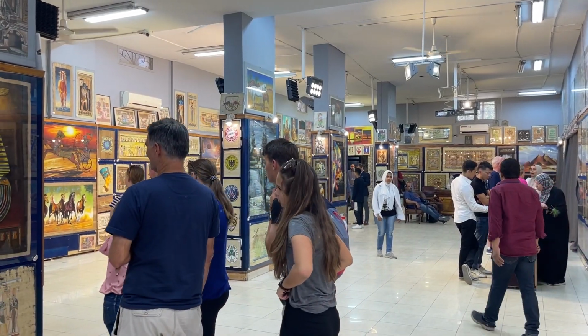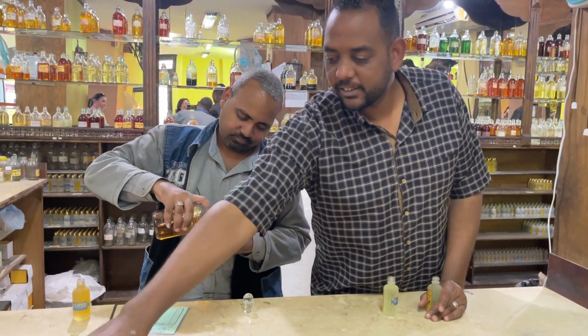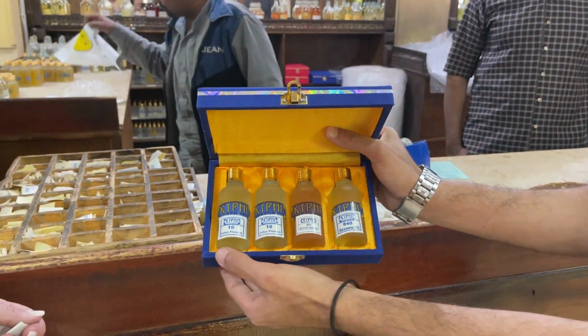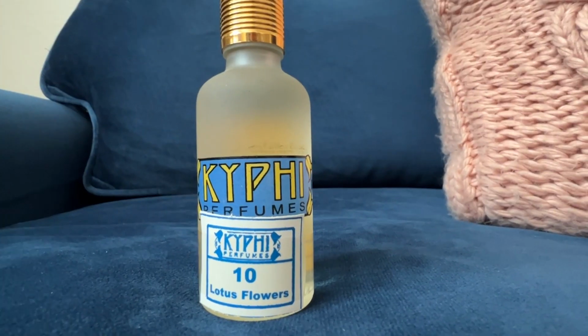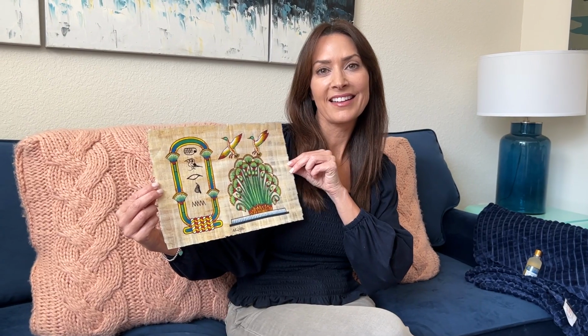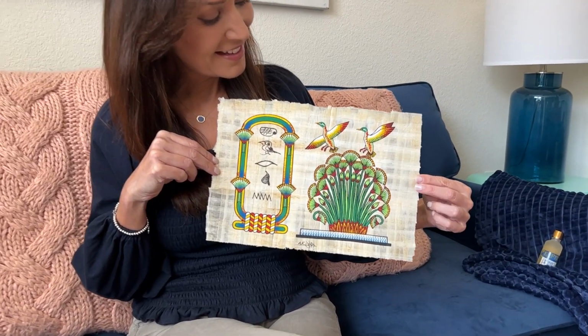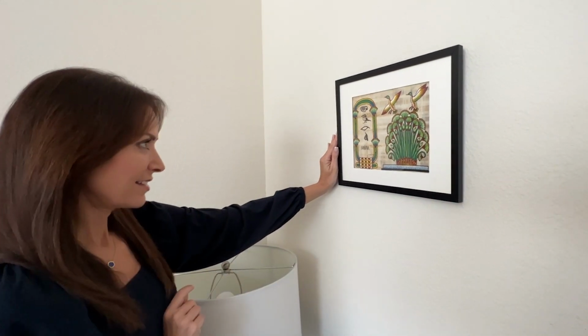Papyrus and perfume are two popular products produced in Egypt. And one of my favorite souvenirs is a bottle of essential oil from the lotus flower, a symbol of Upper Egypt. I purchased it at a perfume shop in Aswan. My other favorite find is a piece of papyrus with my name painted on it and hieroglyphics from the Papyrus Museum and Shop in Cairo. Papyrus is a symbol of Lower Egypt.